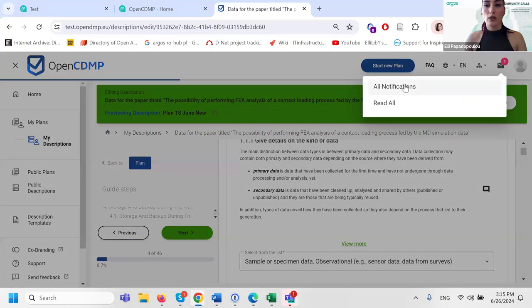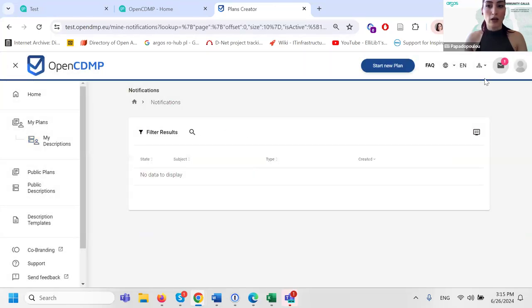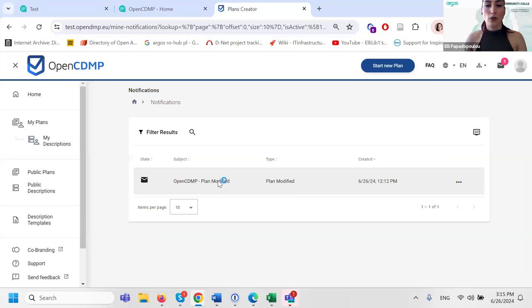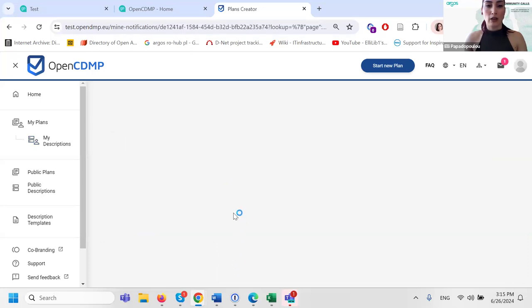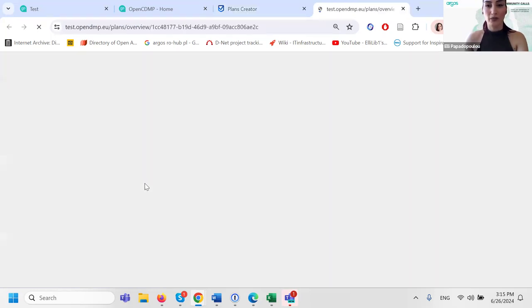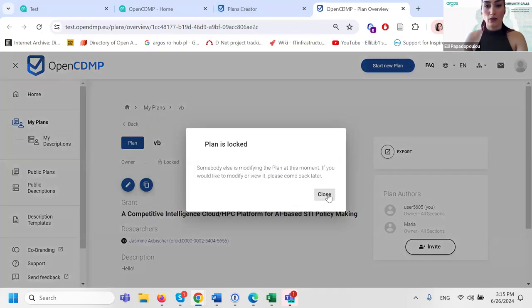And then here you can see the notification that I received from Maria, probably. Yes, that she modified the plan that I invited her to collaborate on. Maria is now user, yeah, this is her anonymized user, let's say. And I can view it. To switch your settings, yeah, Maria is not modified, so I cannot see.